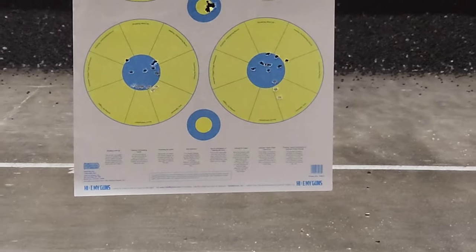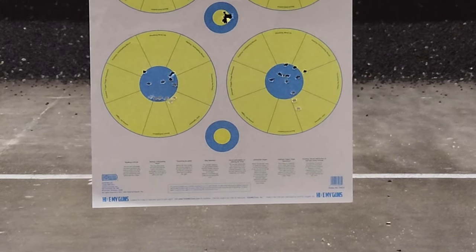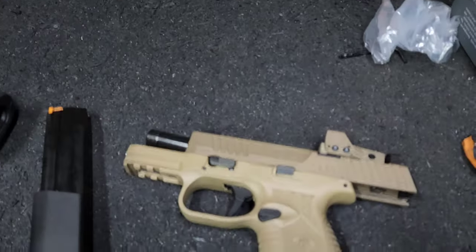So them bottom two were with the Romeo 1 Pro on the 509C MRD. Voila.